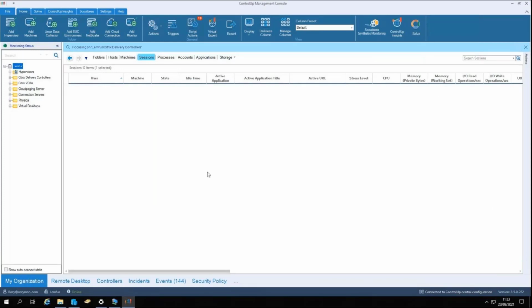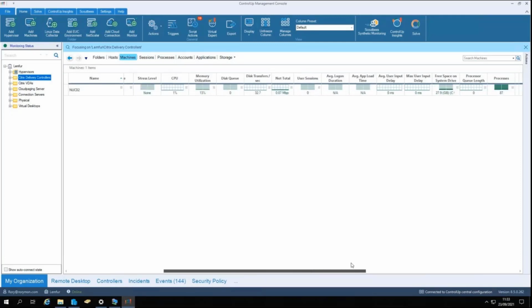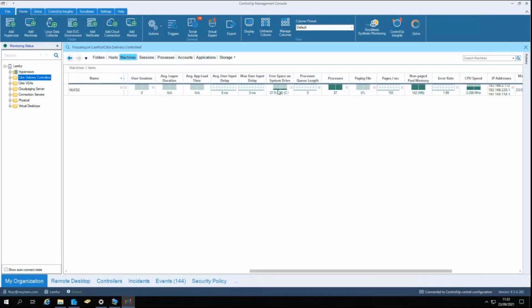So if you can remember, I set the scope to my Citrix delivery controllers here. So this is this level in my organization. I will focus on that, and I will go to my machines. And if I scroll over a little bit, we can see that metric that I was keying off of, which is the free space on system drive. Now here it was at 27.9 gigs. I only had the MECM agent on one machine, so I only got one attempt at doing this for the demo as well. Another reason I recorded. So what I did in the background that you can't see is I started dumping a bunch of ISO files, large ISO files onto the machine.